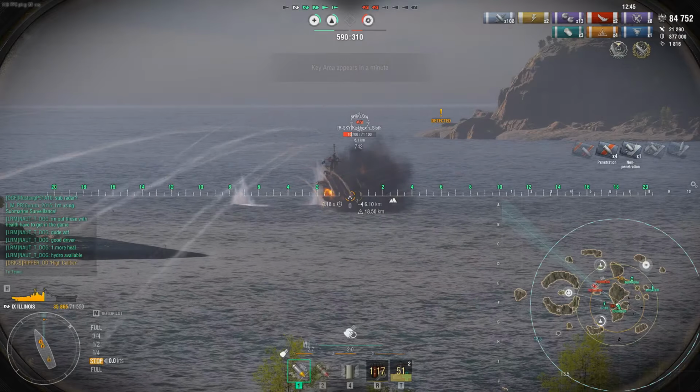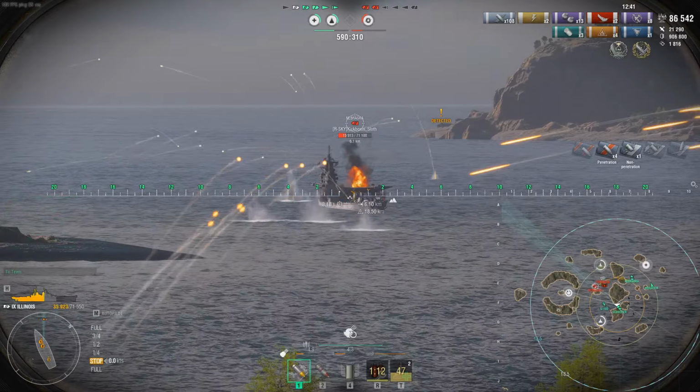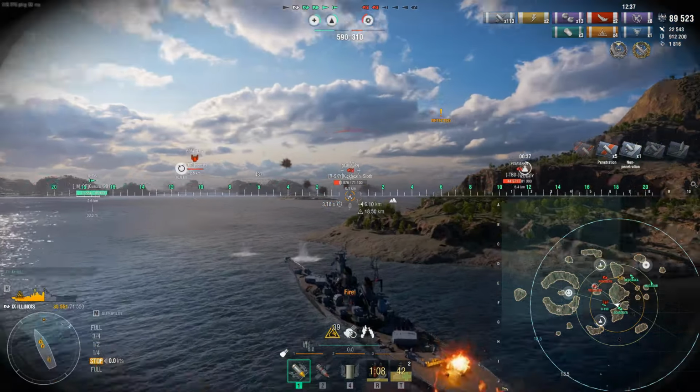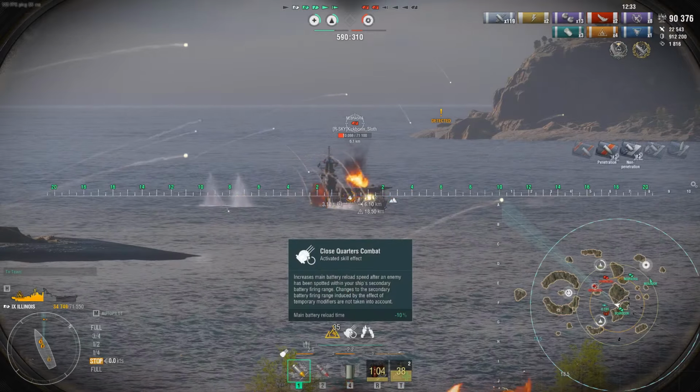You can burn this guy down. You see, not getting as many penetrations as I want to, but you're going to just shoot all over the place with this dispersion anyways. And we're just trying to set as many fires as possible. I mean, we already got 4 fires going, 89,000 damage. And just look at the massive firepower we're doing.